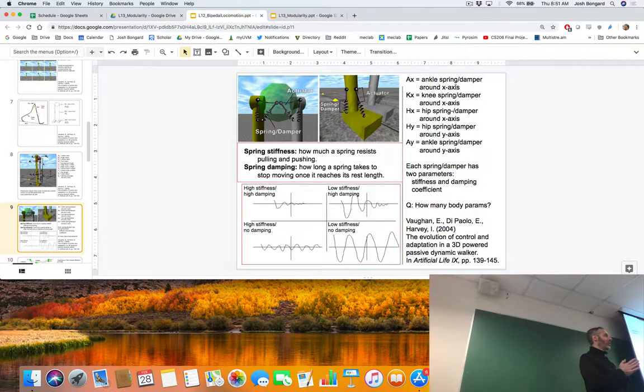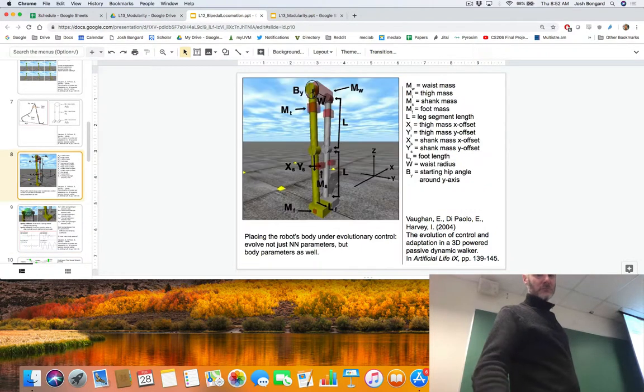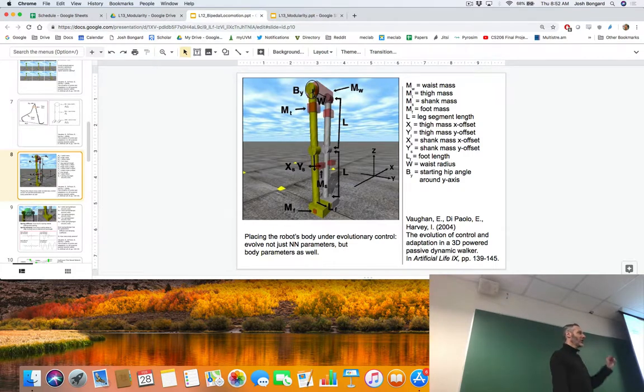We don't want to have a robot where springs have different stiffness and damping coefficients on one side compared to the other. Doesn't really make sense, right? So evolution is going to play with these values. I've explained all these values to you. How many values are there? I've just walked you through the phenotype of the robot. What's the genotype? We have a data structure that's encoding a set of these morphological parameters. How many of these parameters are there?